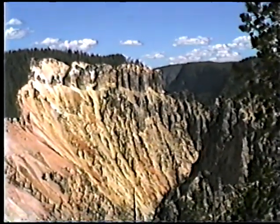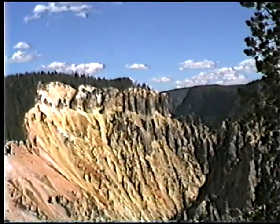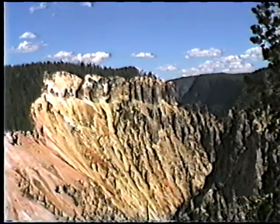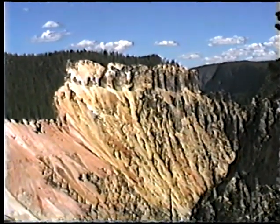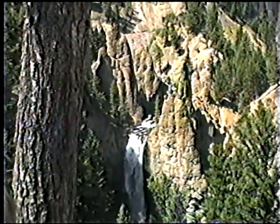You look down here to the mountains beyond. The eagle soars above us. No, I'm kidding, but he's never looking. This is the Tower Fall. This is the Tower Falls at Yellowstone National Park.